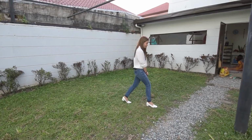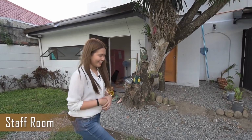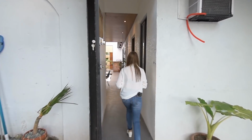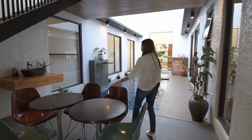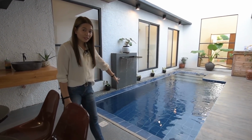So now let's go. Oh, this room is for your staff room, but this meron tao, so just leave it there. You have that toilet and bath as well. And let's go now here. So you have this covered lanai. You have that one sink, and you have this swimming pool area.